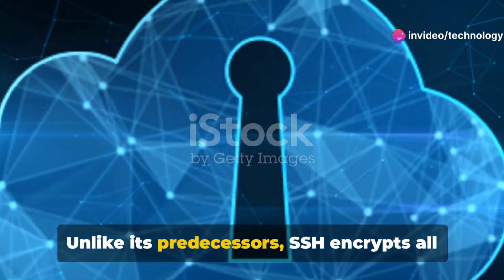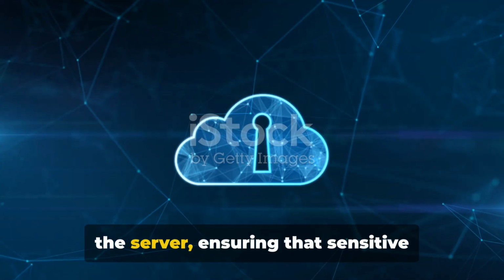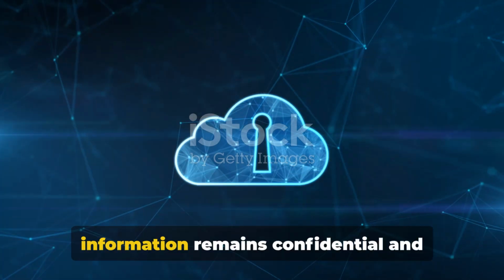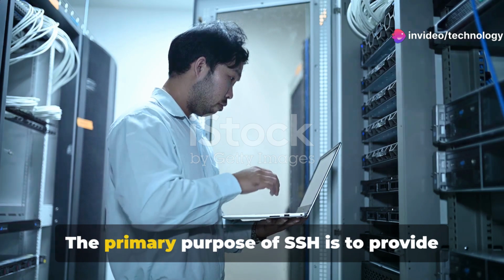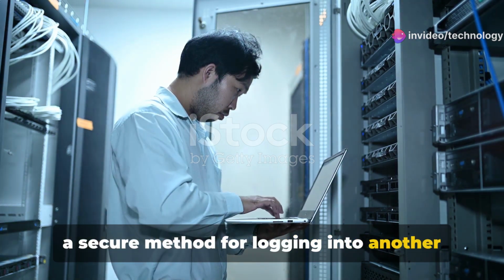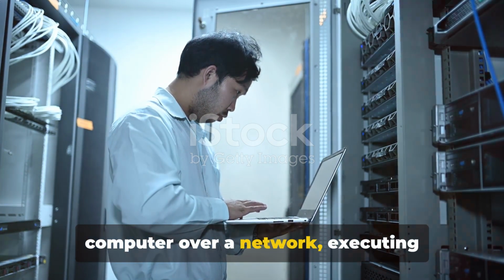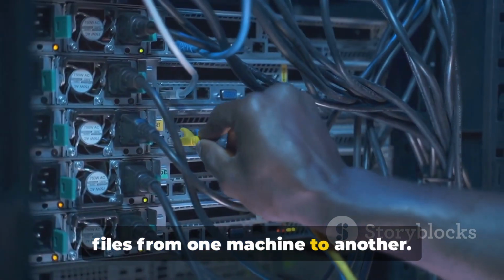Unlike its predecessors, SSH encrypts all data transmitted between the client and the server, ensuring that sensitive information remains confidential and secure from eavesdropping. The primary purpose of SSH is to provide a secure method for logging into another computer over a network, executing commands in a remote machine, and moving files from one machine to another.